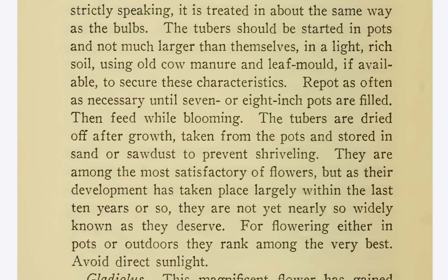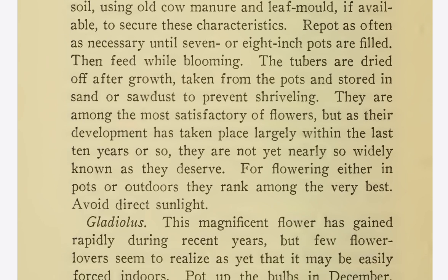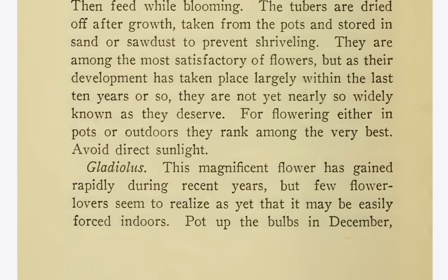Then feed while blooming. The tubers are dried off after growth, taken from the pots and stored in sand or sawdust to prevent shriveling. They are among the most satisfactory of flowers, but as their development has taken place largely within the last 10 years or so, they are not yet nearly so widely known as they deserve. For flowering either in pots or outdoors, they rank among the very best. Avoid direct sunlight.